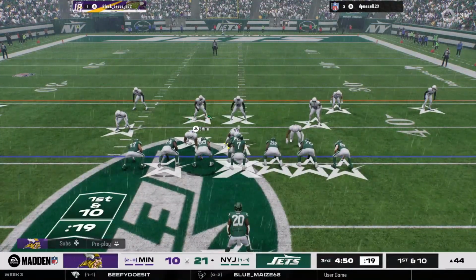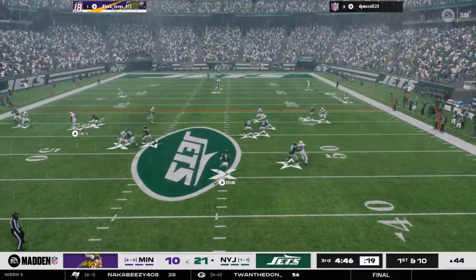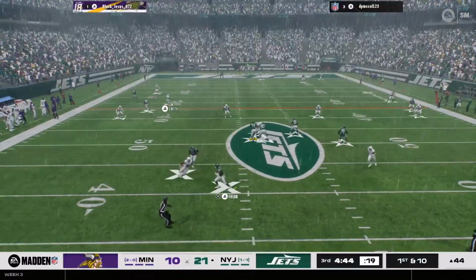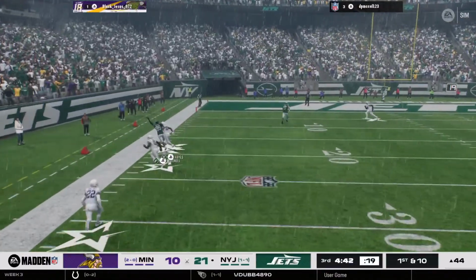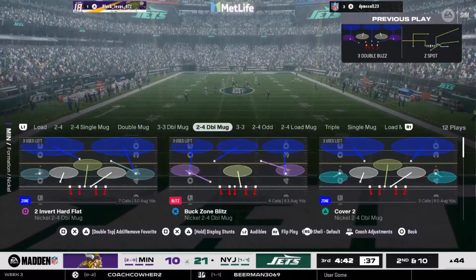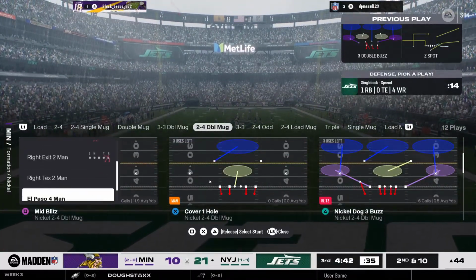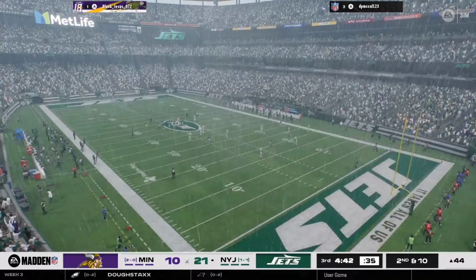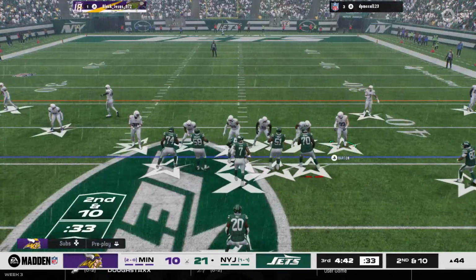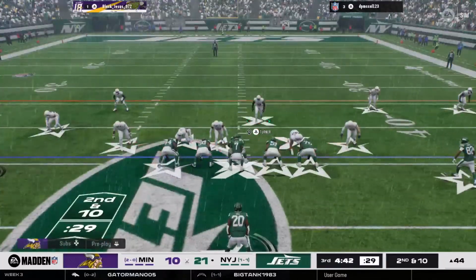Fields. Forced out left. That one down the field, but they cannot connect, and it's incomplete. Just a little bit too much juice on that one, and you just can't throw the ball out of bounds. Give your receiver a chance to go up and compete for the ball, but when you miss that far wide, he's got no shot.